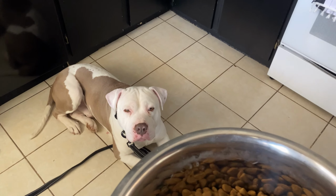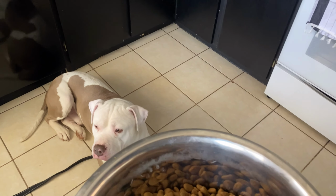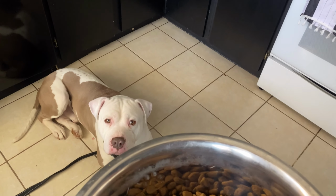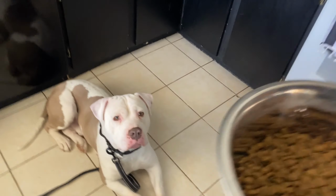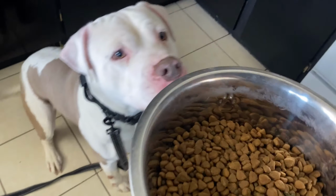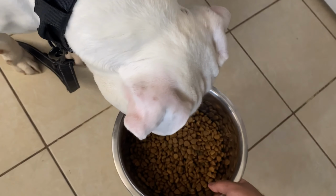You can see he just laid down right there. He's offering a different command to start feeding him, but that's not going to work. I'm going to show you what works, okay? So let me see if I can get him a little riled up. Come on, boy. Here's your good boy. So I set the food on the ground.